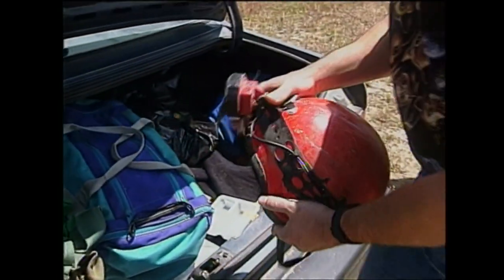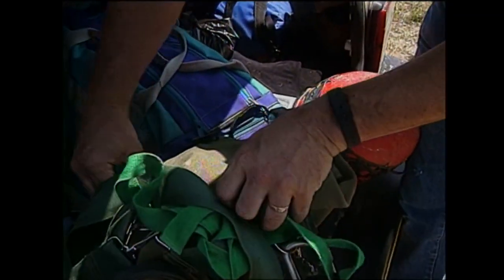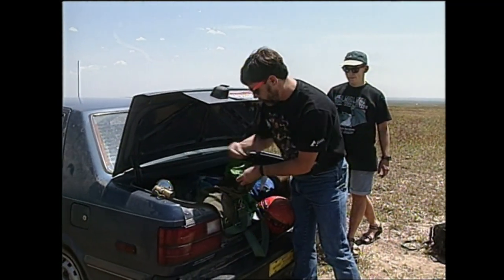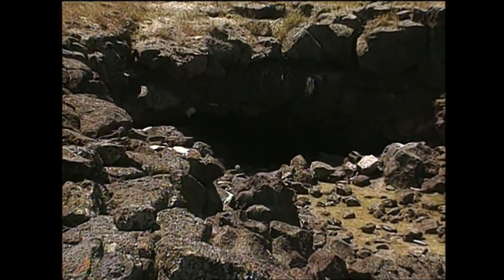Okay, helmet mounted light, cave pack. Make sure we got our extra light in it. The most important piece of equipment. Backup light source. Light and more light. Another light. Once you see inside this dark and isolated entrance, it's easy to understand why cavers can never bring too many lights.